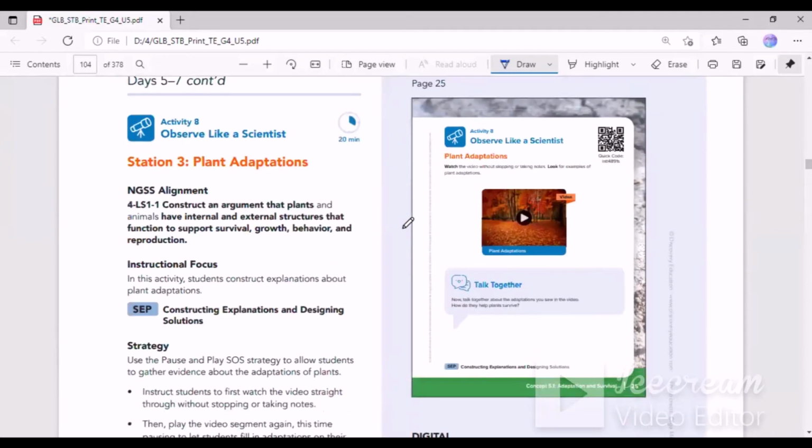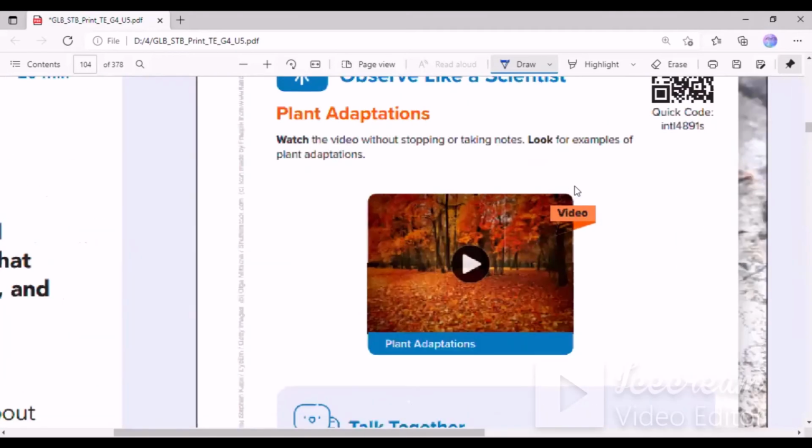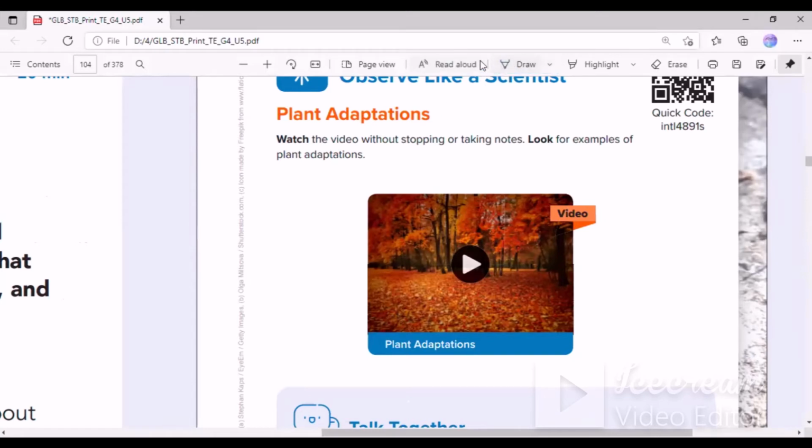Okay. Now let's move to plant adaptation. Do plants make adaptations also like animals? Yes or no, everyone? Open your microphone and answer. All plants make adaptations. Yes or no? Yes. Excellent. Okay. Now let me ask you another question.